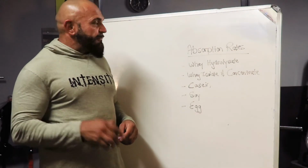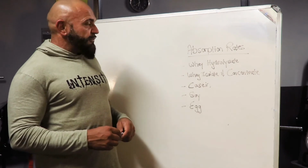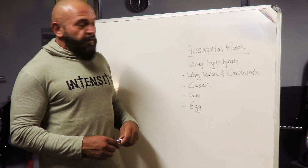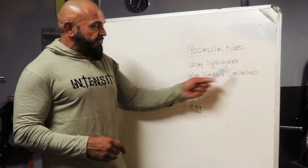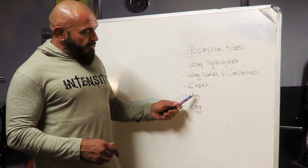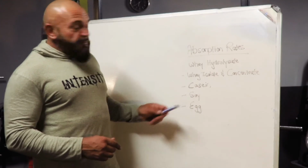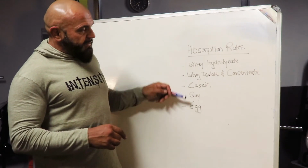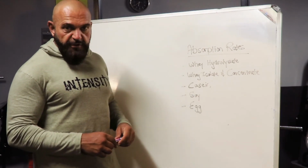Okay guys, lastly we're just going to look at absorption rates of the proteins. The quickest absorption is going to be, like I said, the whey hydrolysate, then next whey isolate and concentrate, your casein, so your dairy proteins in there, then your soy, and then your egg. So a lot of them combine it, and you've got a so-called slow release, which has got a quicker acting and a slower acting release of amino acids.